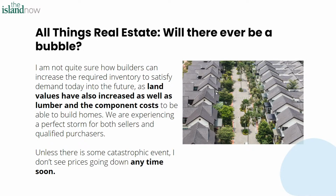I'm not quite sure how builders can increase required inventory to satisfy demand today into the future, as land values have ever increased, as well as lumber and component costs to be able to build homes. We're experiencing a perfect storm for both sellers and qualified purchasers. Unless there's some catastrophic event, I don't see prices going down anytime soon.